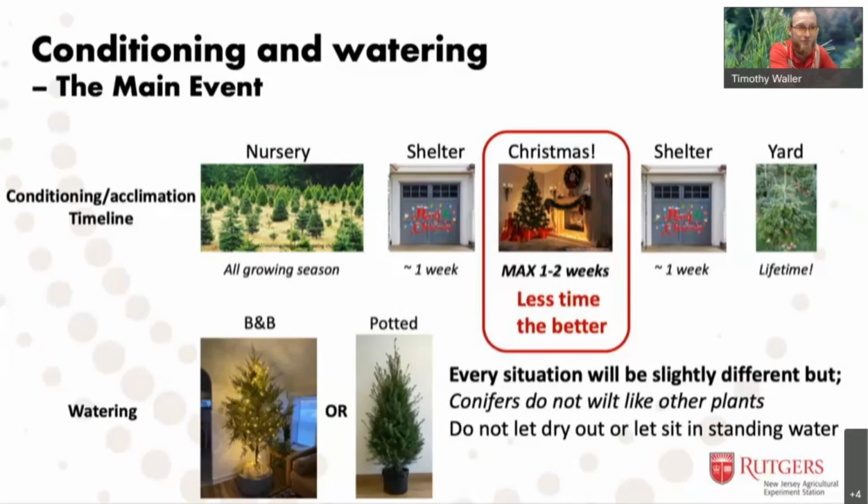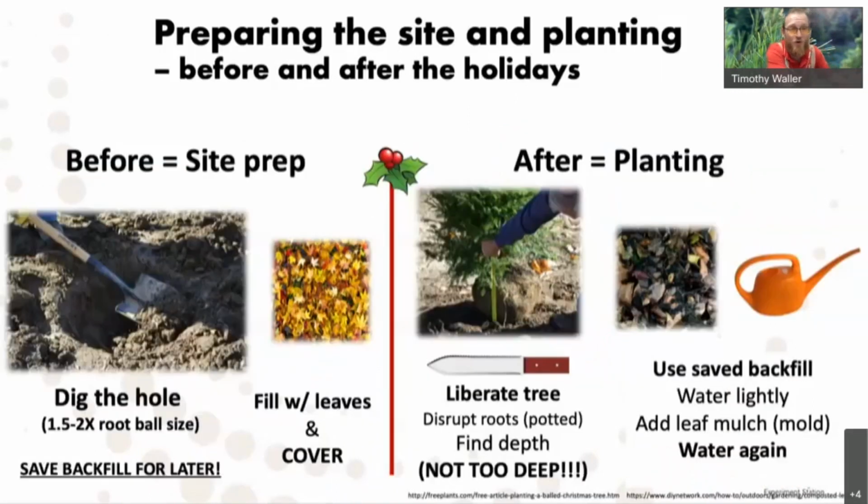the ecosystem. So before you get your tree, the best thing to do is go out and dig the hole before the ground is frozen solid. You're going to want to do that approximately 2 times the size of the root ball. And if you don't know what size you're getting yet, I would start at 2 feet and go from there. And you're going to save that backfill for later on when you go to plant it.